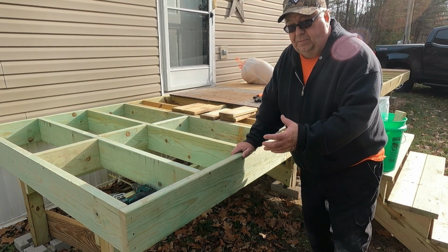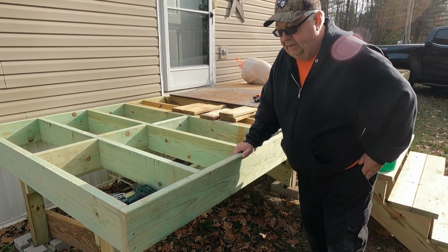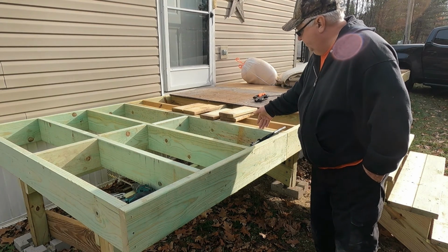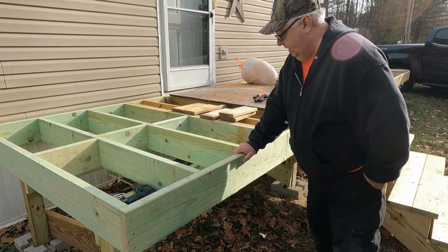So when I started building this one, I said to myself, I'm going to build it so somebody could take this apart in sections just like I put it together. So that's why I'm using the leg bolts. They can come in here and just take a Sawzall between these boards and cut those bolts, and this whole thing will just pop right off of here. And that's why I'm doing it that way.